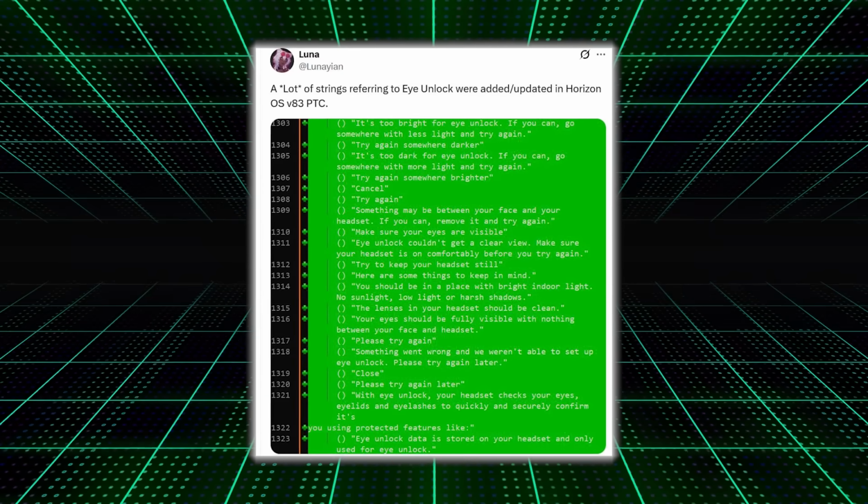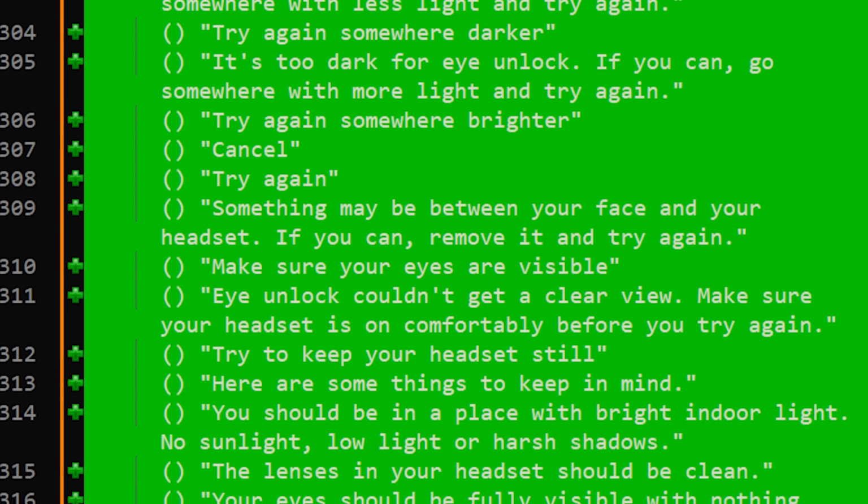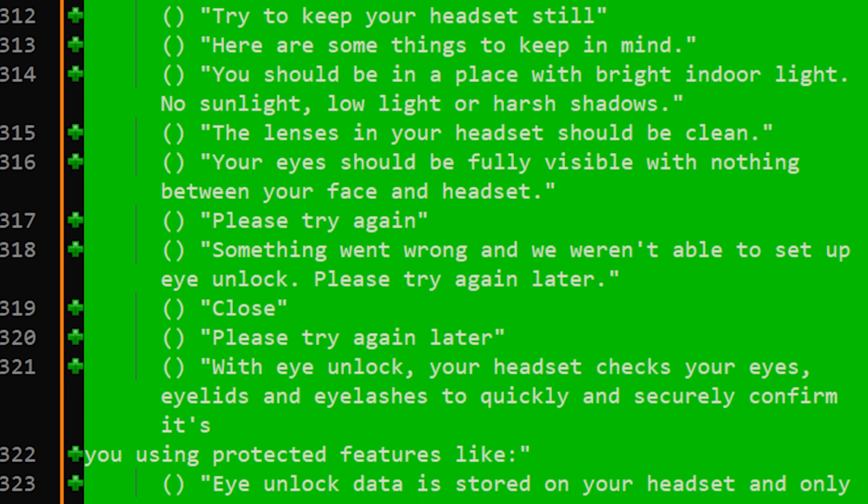We then see device unlocking via the eye as well, so a retina scan that can unlock the device. Lots of strings here showing the expected flow of the process and the edge cases to give meaningful user feedback. And again, it fits the speculation of a premium Quest model to compete with Apple and the new Samsung headset. Could we have the Quest Pro 2? Because it does seem like the Quest Pro was ahead of its time.